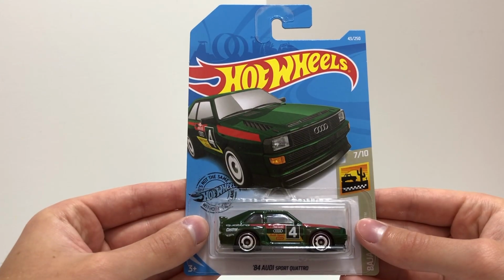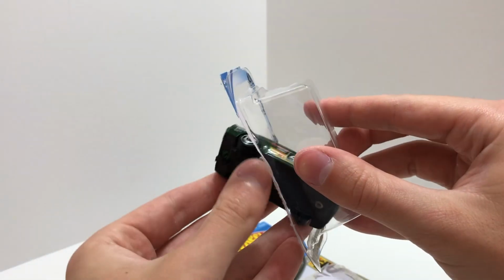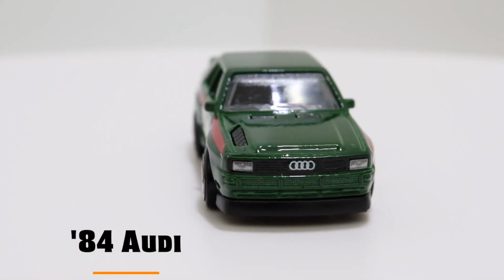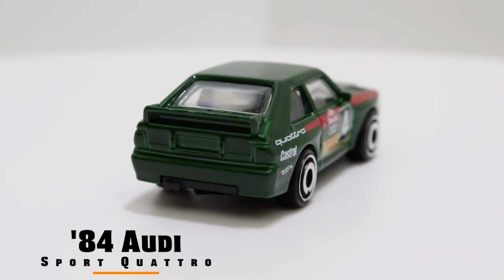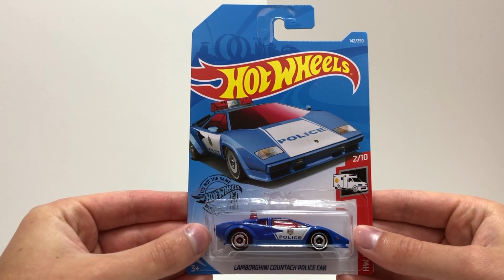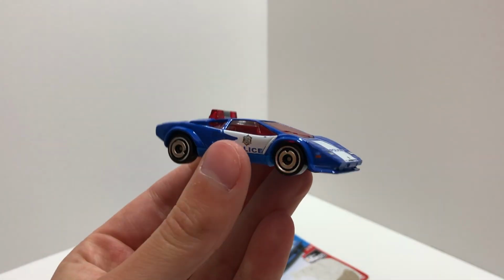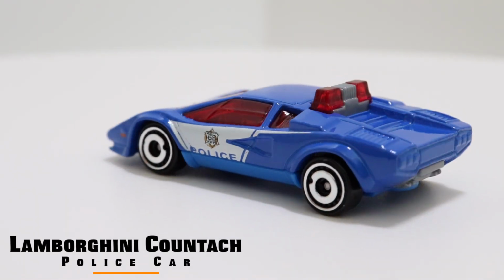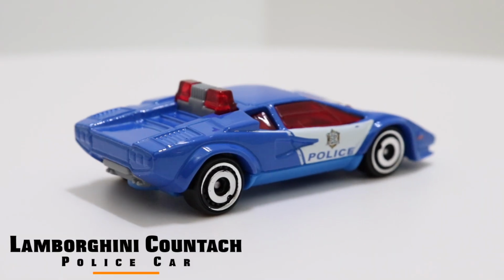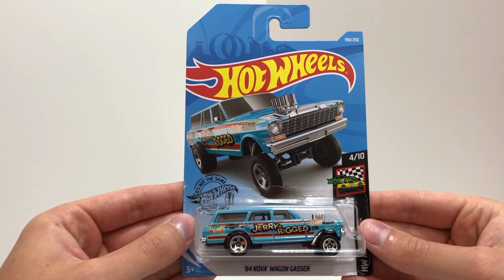The green 1984 Audi Sport Quattro. The blue Lamborghini Countach police car. The jerry-rigged 64 Nova Wagon Gasser.